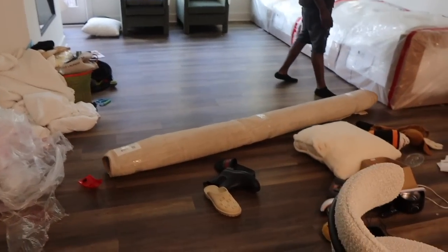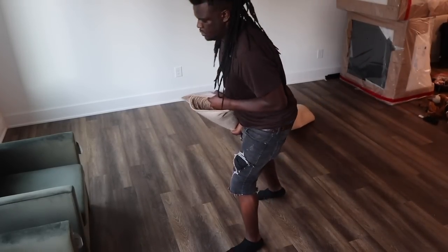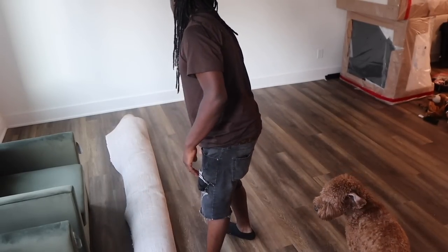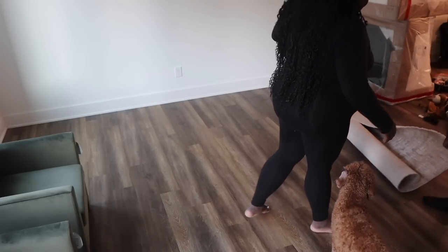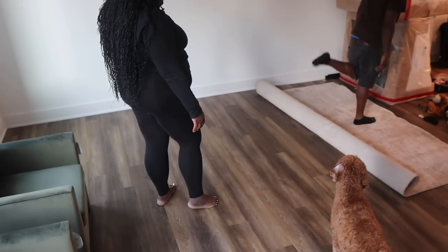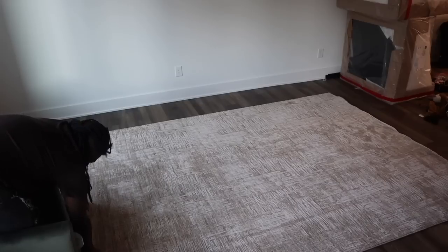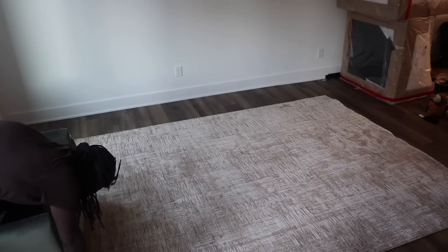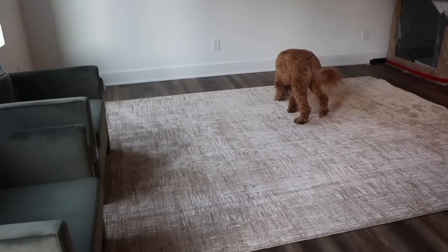Alright, so we're about to try to put this carpet down, and then we're going to go ahead and open up the couch. So I'm going to just prop y'all up. It's going to be too long this way. Some more? Nice. Okay, let me put the couch down first to see. Okay, I think I like it.